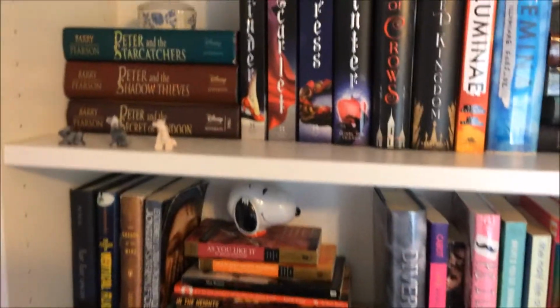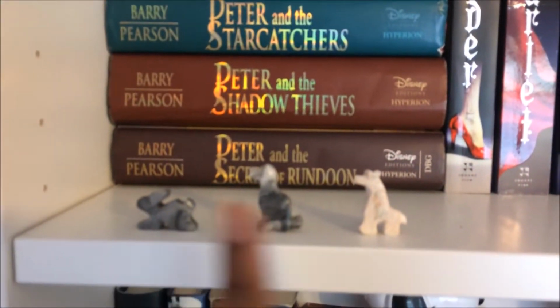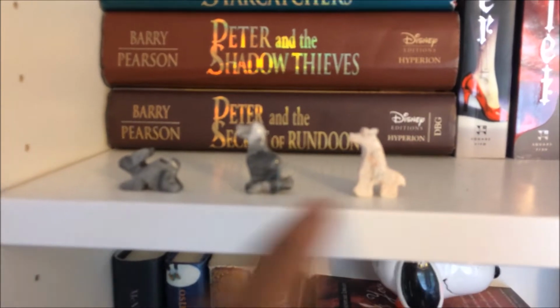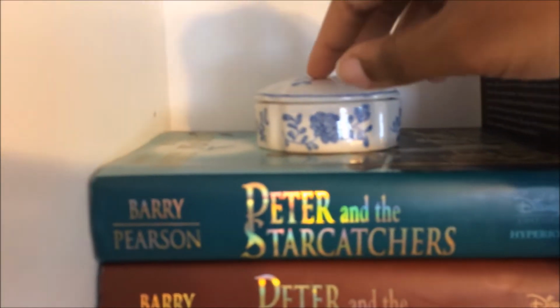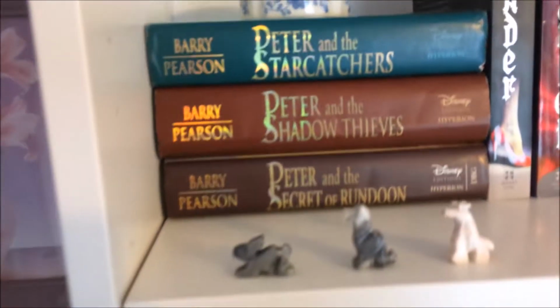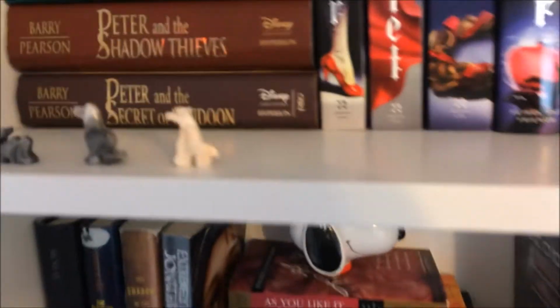of see my collection. So on the top shelf, we have three Native American totems that I got at a Native American festival in college. This is the rabbit, the wolf, and the giraffe, for obvious reasons. And I also have this little porcelain container thing. No idea. Well, my mom brought it back from one of her jobs, so no idea where she got it from.